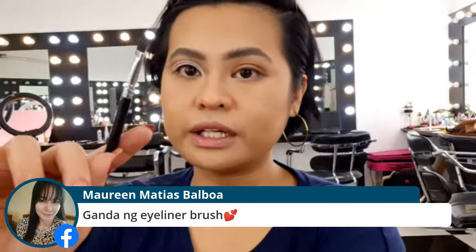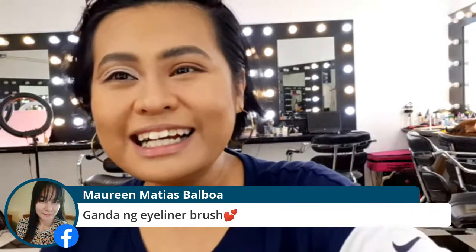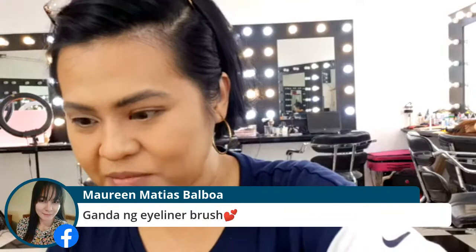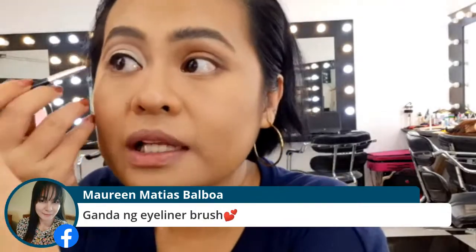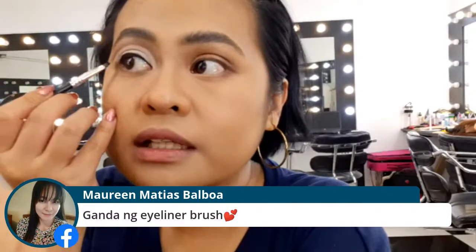Ganda ng eyeliner brush. Thank you. This is actually just a generic brush right here. Bailey has this. I'm so puripot kasi, guys. But when I find something that's very, very cheap that I like naman. Pero Bailey is super affordable. I actually have a set.